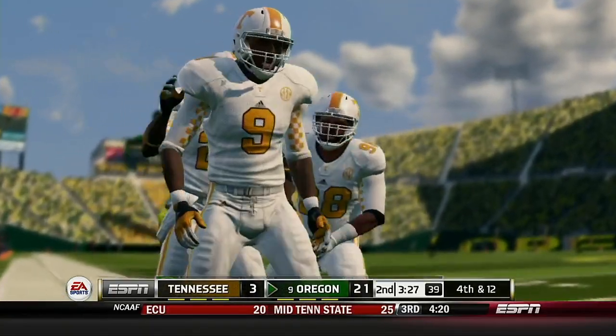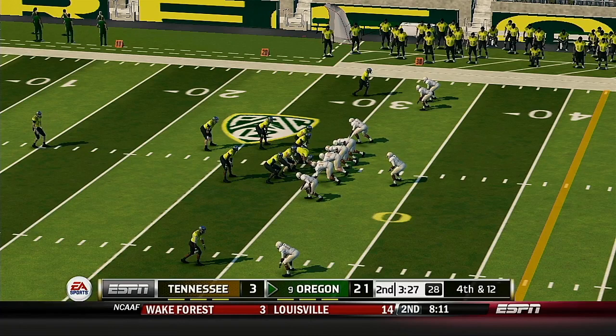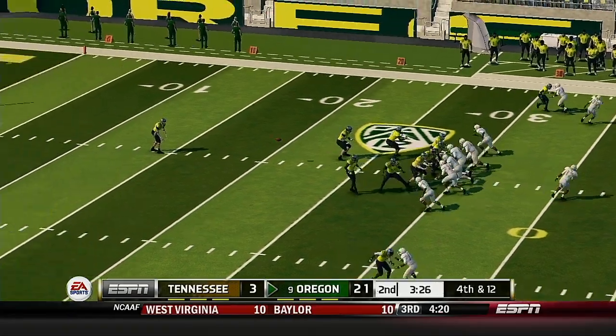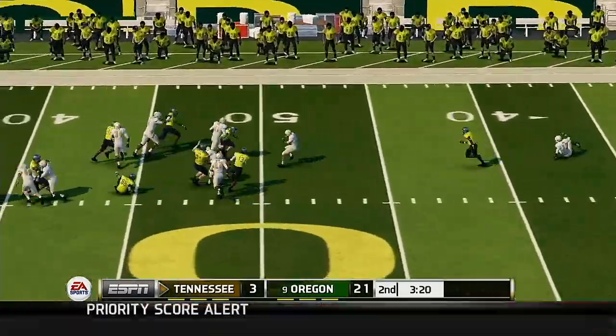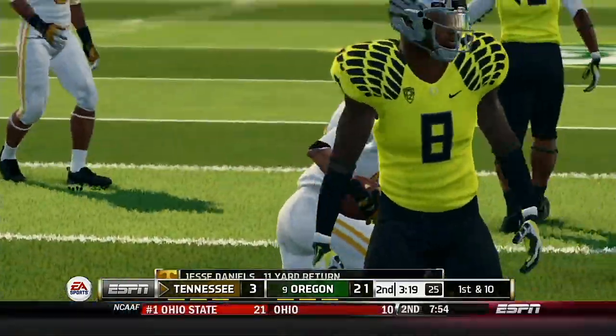There by the defense. They weren't giving up anything on that series. Fourth down. Daniels, the return man. Daniels fields it at the 39. He makes it out to midfield.